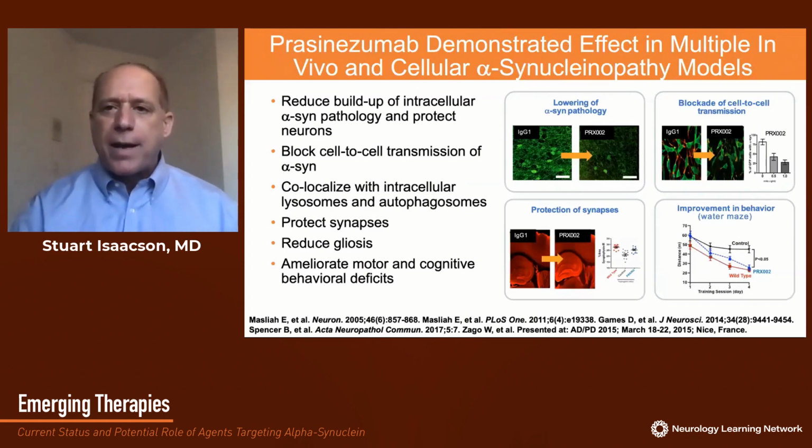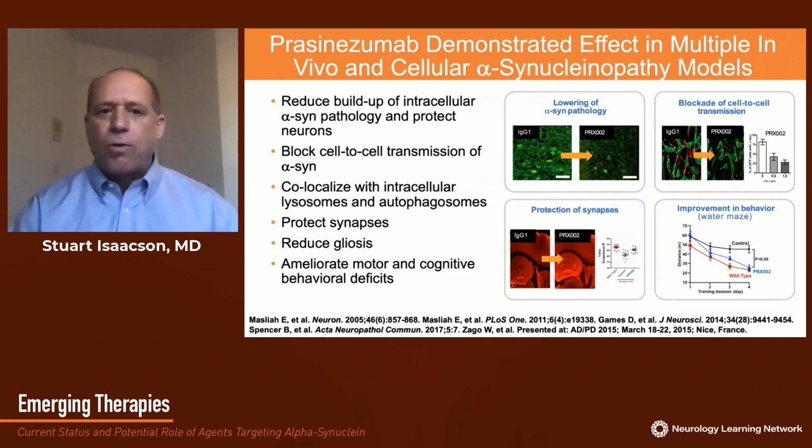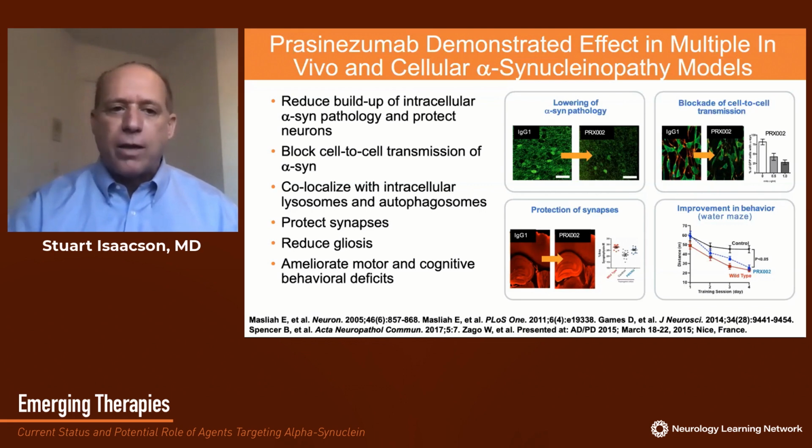Prasinezumab is an antibody that has been studied and can bind to the C-terminal region. It's been studied both in vivo and in cellular models. It reduces the buildup of intracellular alpha-synuclein pathology and seems to protect neurons and block cell-to-cell transmission of alpha-synuclein. It co-localizes with intracellular lysosomes and autophagosomes. It can protect synapses and reduce gliosis, and in an animal model ameliorated motor and cognitive behavioral deficits.